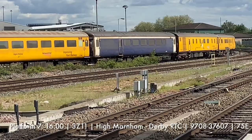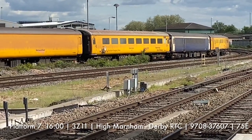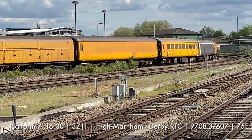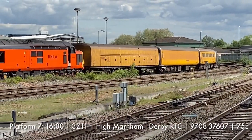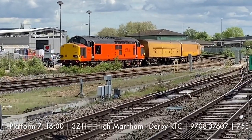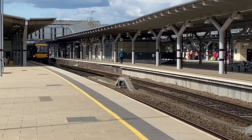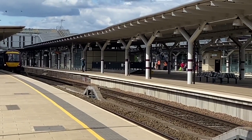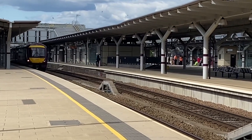You're right. Yeah. 37607 on the rail. The delayed 1548 East Midlands Railway service from Newark Castle to Crewe, delayed by a fault with barriers at a level crossing. 7509. I think if he gains another 10 minutes, he'll be terminated back at Stoke-on-Trent.